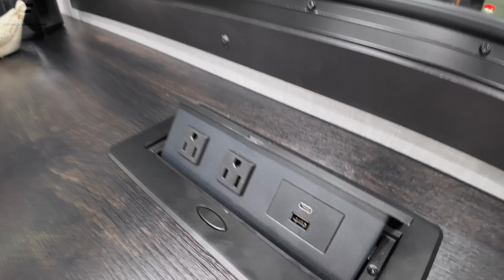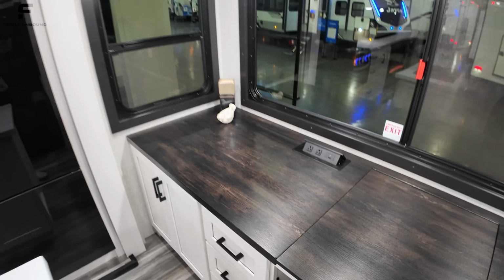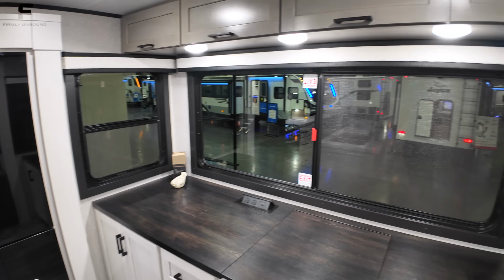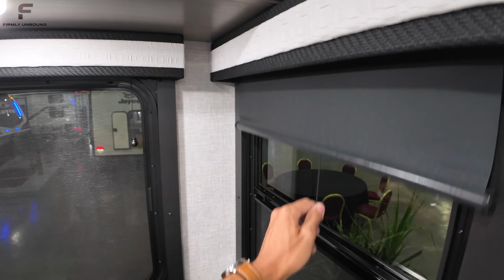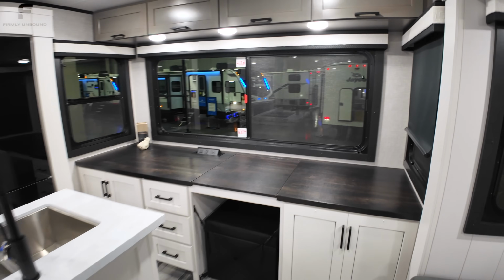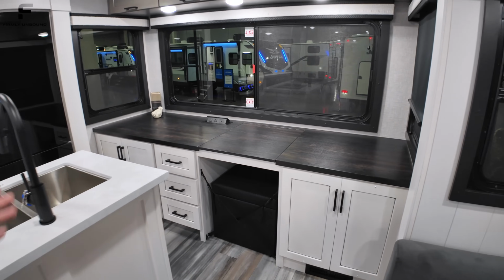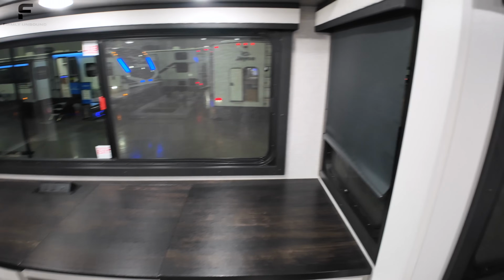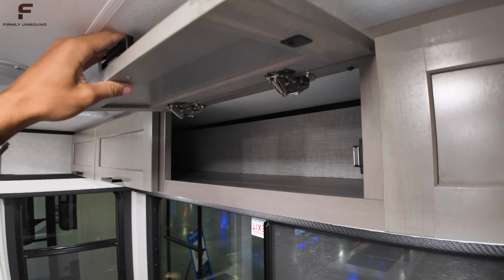Pop-up outlets and USB ports, plus they have the USB Type-C connection on that. And then obviously your big windows all the way around. So have a great view of your camping environment while you are working or doing whatever you choose to use that space for. And speaking of which, I would love to hear your ideas on what you would use a space like this for, if it's something other than just like working on the road. Pull down blackout shades on all your windows. Love to see that in this Jay Feather line. And then you have storage space up above here.